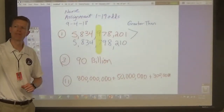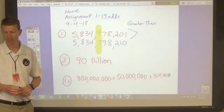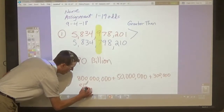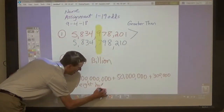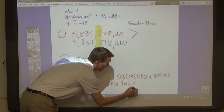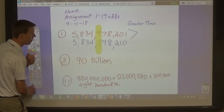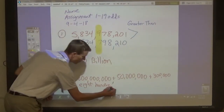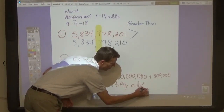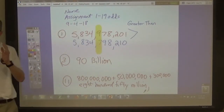Then write out the number in word form. You have to spell everything. Okay? So the word form. 800 million. Oh, sorry, 853 million. Right? No, 850 million. Make sure you put the commas in. The commas separate the groups of numbers, okay?